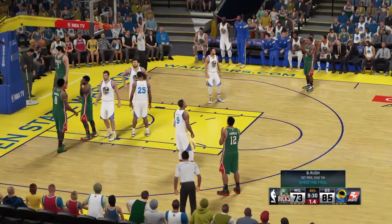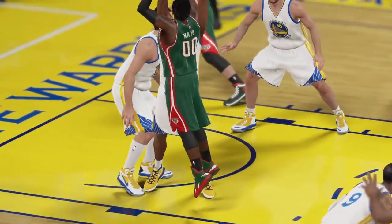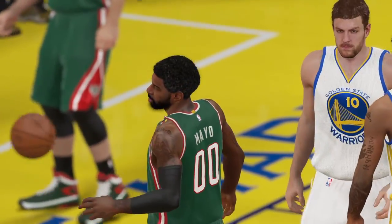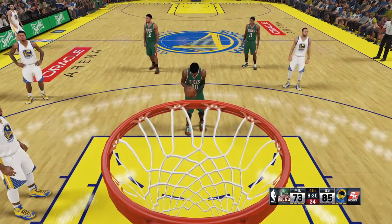And 2 free throws coming up as he misses that one. Drawing the whistle and a lot of contact there. That one is on Rush. Boy, I tell you, the Warriors are really a team with gifted passers, especially in the front court. Somewhat surprising that they were only in the middle of the pack in assists last season and one of the worst teams when it comes to turnovers.